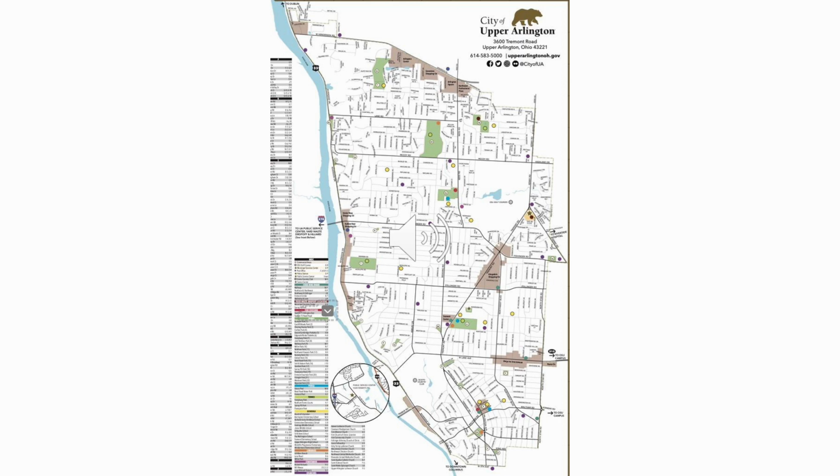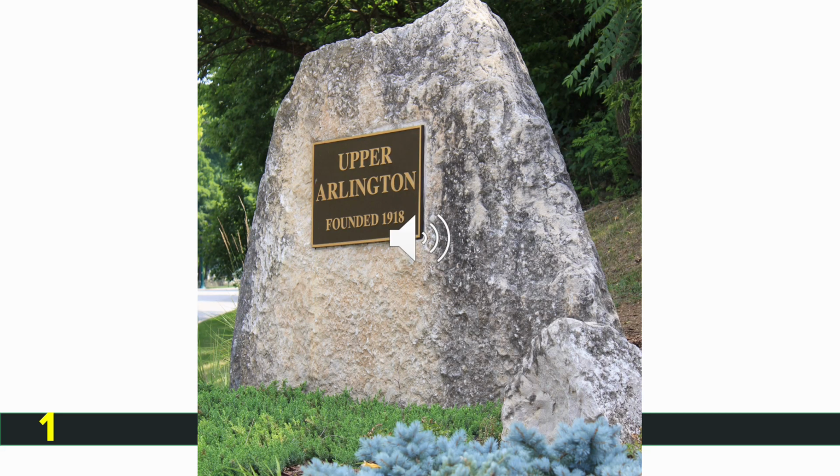So obviously, Upper Arlington just didn't appear like this, like we know it today. And so we're a story of growth, and let's look into that. You're probably familiar with what I call these entrance rocks to our city. For example, on either side of Lane Avenue, the west and the east entrances. When you're coming south on Kenny, you'll see one of these.